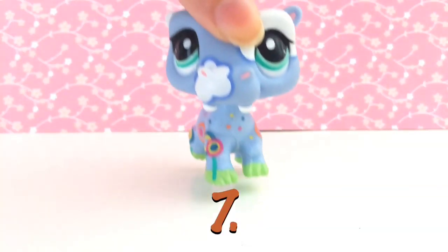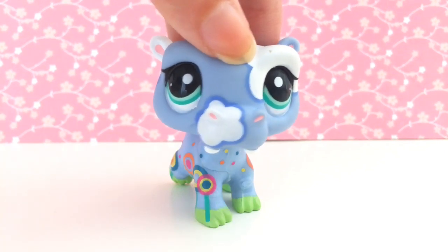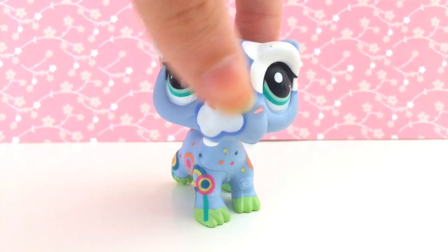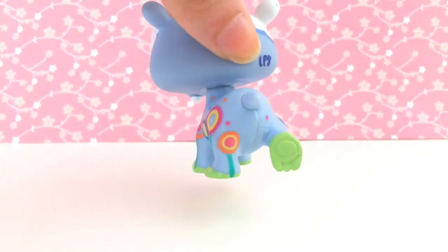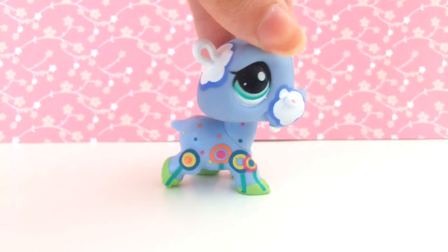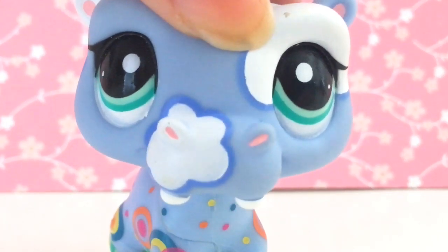At number 7, we have one that I truly believe is underrated, the hippo. Hippos are literally some of the cutest LPS ever, don't at me. These guys are so adorable. I love their little ears, their big old nose. They're so thick and chunky, and I love thick and chunky LPS. It makes them all more fun to play with. And I love this foot. It's very interesting, kind of odd, but I love it because it's unique, and it just makes them look so cool and confident in a way. I love playing with these guys, and they're so unique.